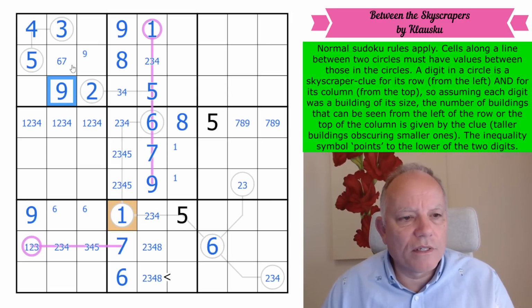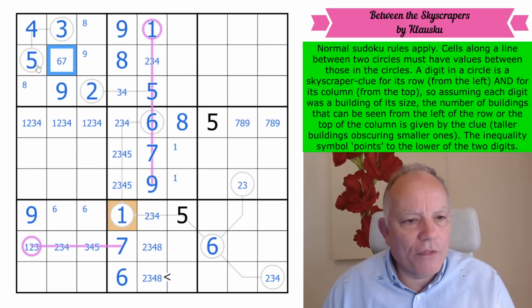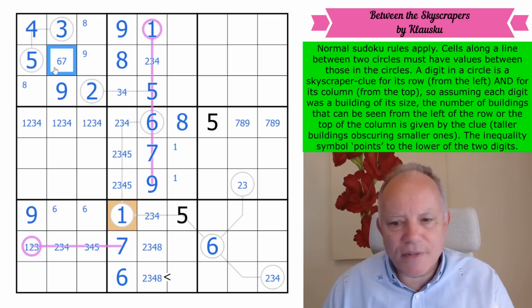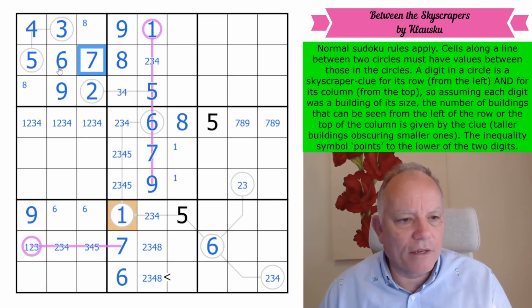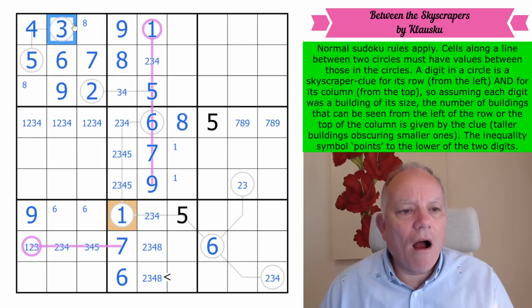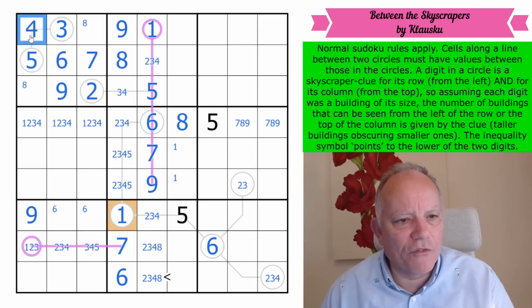4, 5, 9, 2, 3, 8 is in one of those two cells. Now, I was keep working on the numbers. This 5, it's going to hit that 8. This has to go 5, 6, 7, 8, and then find the 9 later. Oh my goodness, this puzzle is bonkers. Now, this 3, oh no. Yes, the 3 is fulfilled as long as that is bigger than the 4.